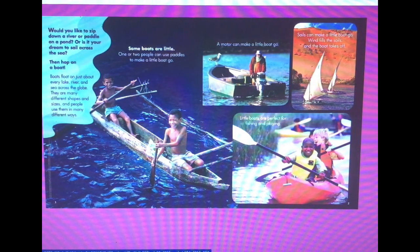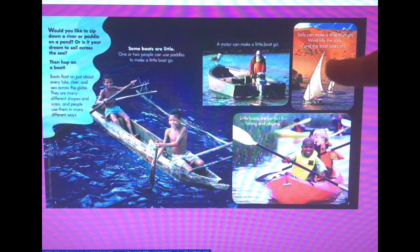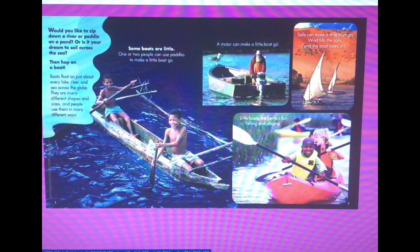Sails can make a little boat go. Wind fills the sails and the boat takes off. Right there. Little boats are perfect for fishing and playing. And here are these young boys on a little boat or a little kayak. So boats can float just about anywhere around the globe. Globe is another word for the world.